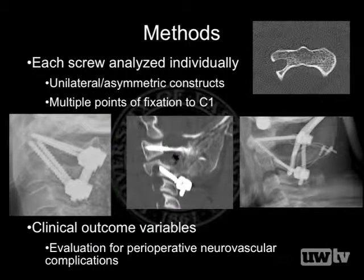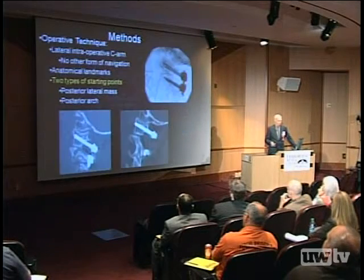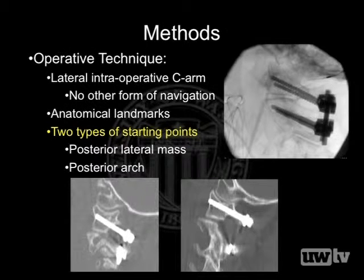And because we had hybrid constructs, we looked at each screw individually rather than patient-centered outcomes, and we looked at the clinical outcome variables that you see below. Neurovascular complications were really the primary issue that we were looking at. The operative technique was similar with all surgeons involved. Lateral fluoroscopy is the primary visualization tool that we use. There was no navigation used, and I don't know that anybody places C1 screws without fluoroscopy on a routine basis.